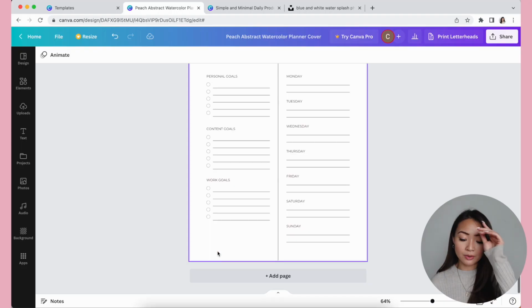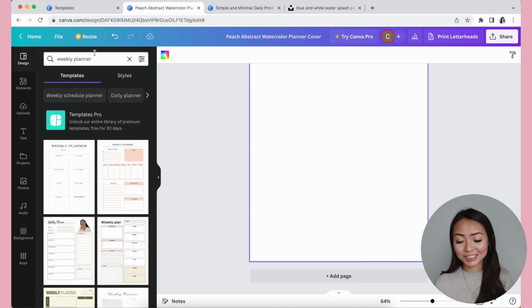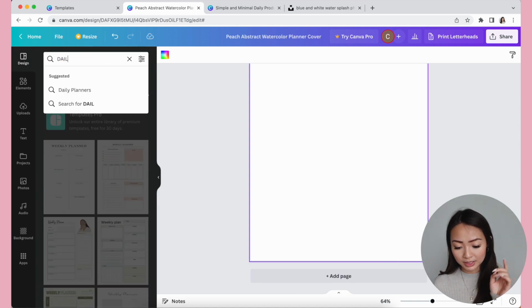The next is the daily planner. The daily planner for me is what I think keeps me on track the best, because I can actually see the hourly schedule, which I like to do the night before so that I feel like the next day I have something to look back at. So I am gonna create another page and show you how I made this. So let's create another page.